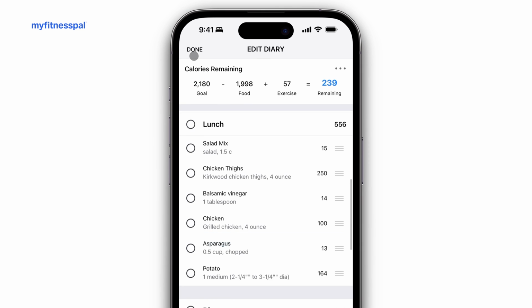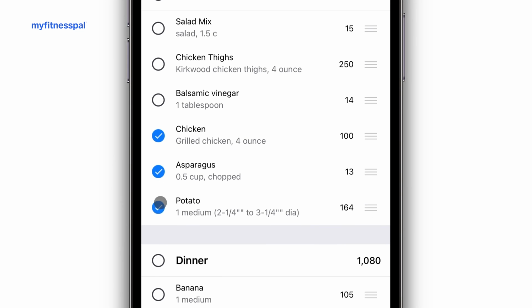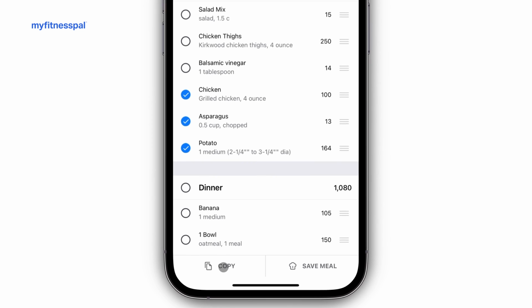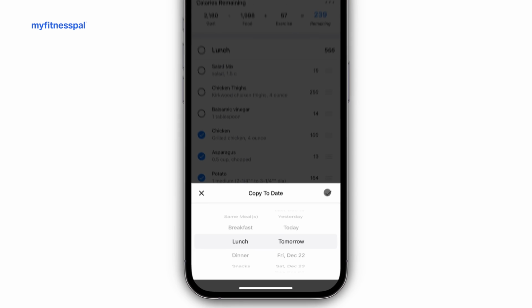Lastly, say you meal prep chicken with potatoes and asparagus for dinner and plan to eat the same thing for lunch the following day. If you don't want to turn it into a saved meal, you can also just select those items from the Edit screen, tap Copy, and select which meal you want it to copy over for, and the date of the food log you want it copied to. Tap the check mark and it will automatically be added to the appropriate food log.